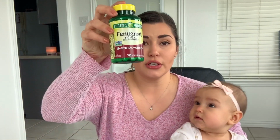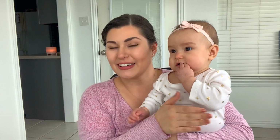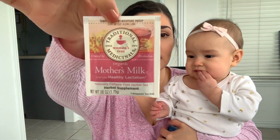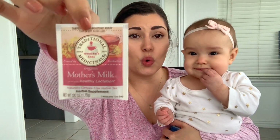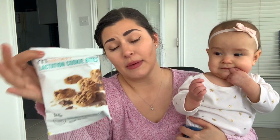The next thing that I would recommend is some fenugreek. I took this daily per person. There's no being quiet with this girl. Hers loves to talk. Next thing is this mother's milk tea. I purchased it at my local Walmart. This does help too. I don't really care for the taste of it, but anything for the baby, right? These little lactation cookies. You can make them. I know they have plenty of recipes on Pinterest.